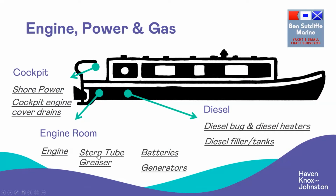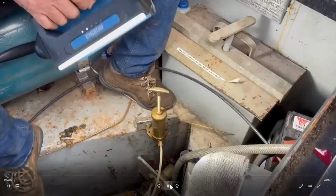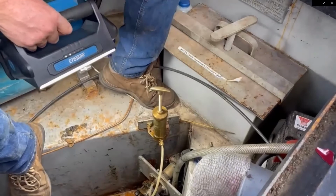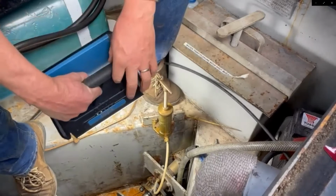Good. Well, we'll kick on with stern tube. Stern tubes are actually one that we quite regularly do claims on, where they've leaked over the winter. The boat, we've got a proper traditional stuffing gland. So you've got a greaser here, which has been nicely filled up. So by doing that, you can actually turn the grease and force it down into the stern tube. And you can see it going through the pipe, yeah.